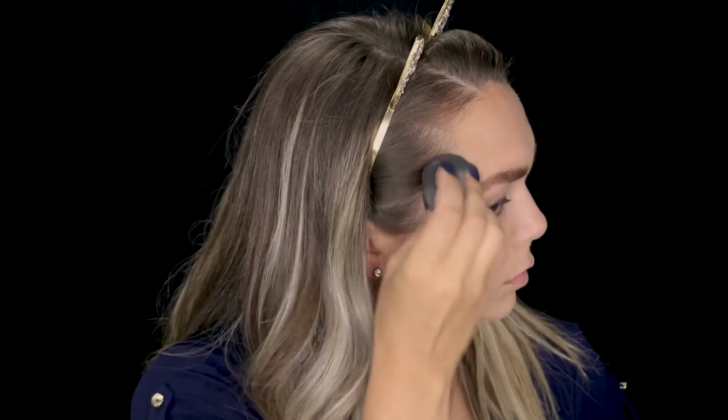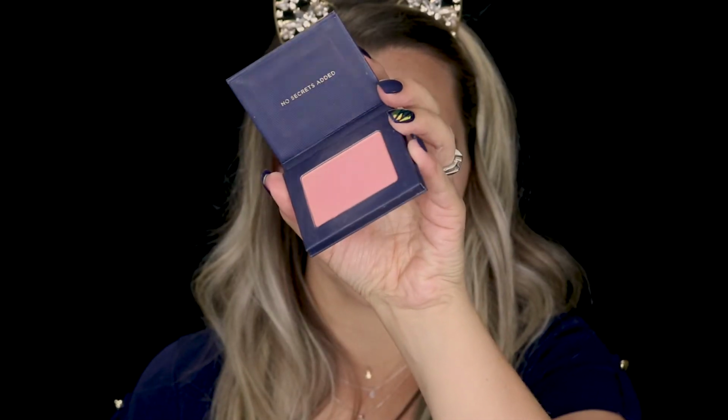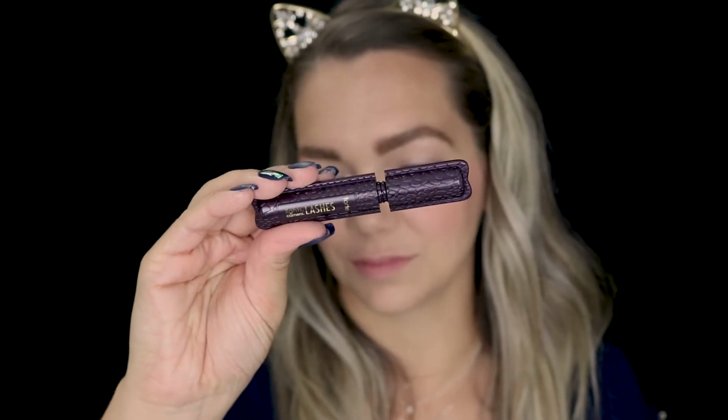Then I'm taking my beauty blender and melting it into my face because for daytime, just a little goes a long way, you know? Here's the blush brush with Melon. I love this color for daytime because it's just a very feminine flush of color, but it's not super bright. When you don't have a ton of color elsewhere on your face, it's just the way to go.